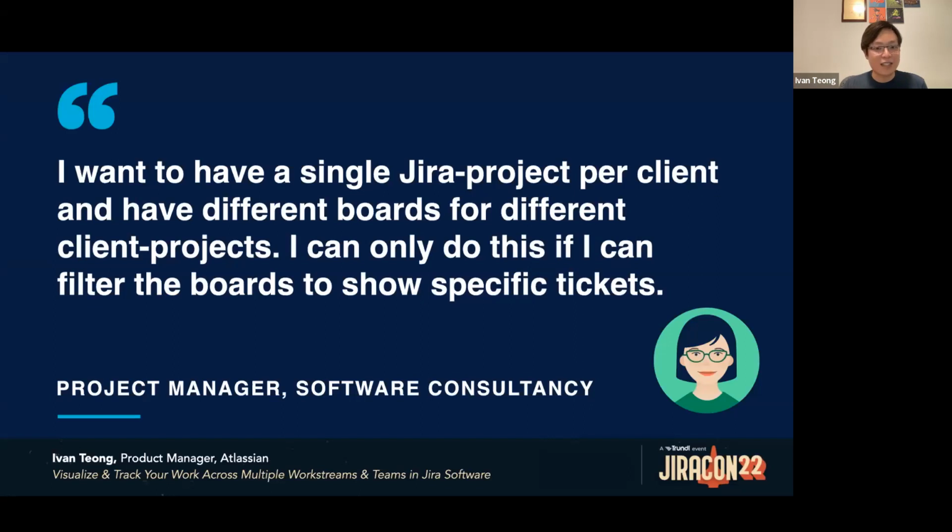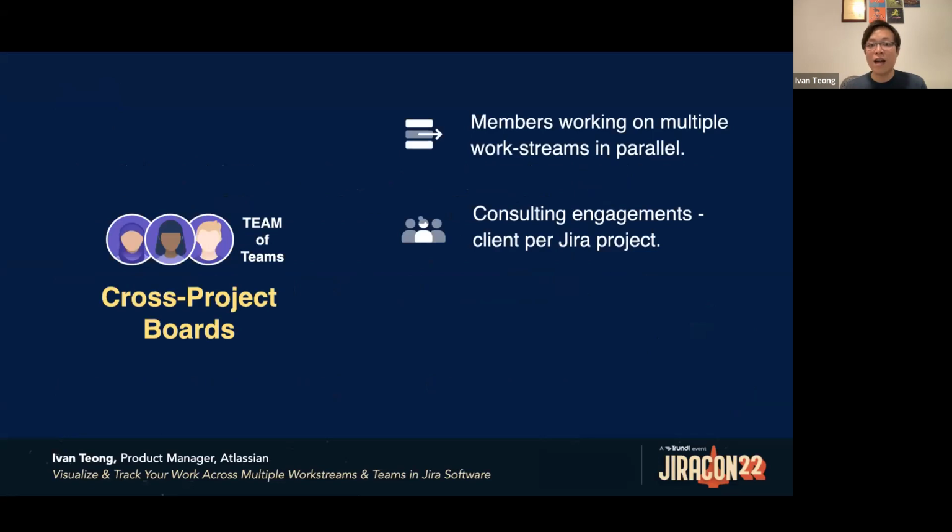Have you ever wanted a Jira project for each client? If you're working in a consultancy, for example, with different boards in each Jira project representing different initiatives for that client. Like this project manager of a software consultancy, you want each client to have no permission to visit other clients' projects, but you also want to let them track their own initiatives on different Jira boards within one project. However, you want to be across all your clients, and for that very reason, you need different Jira projects for each customer, but you may have one board that cuts across all the customers that you have.